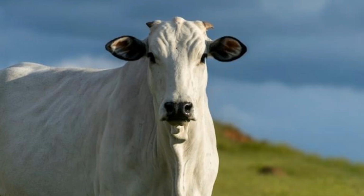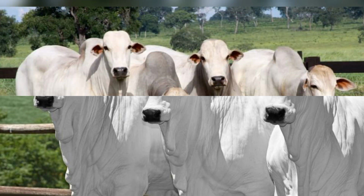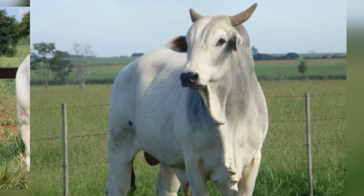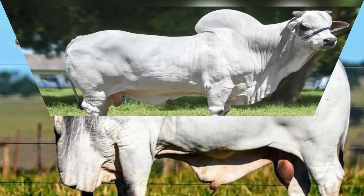And there you have it, the Nelore, a breed that doesn't just meet expectations, it crushes them. Born from centuries of survival and shaped by generations of selective breeding, the Nelore isn't just built for the field, it's built for the future. Whether it's powering Brazil's beef industry or helping farmers around the world raise stronger, more efficient herds, this breed stands tall as a global icon of strength, endurance, and productivity. So the next time you see that towering hump and powerful frame under the tropical sun, remember, this isn't just a cow. This is the ultimate beef machine, the Nelore.